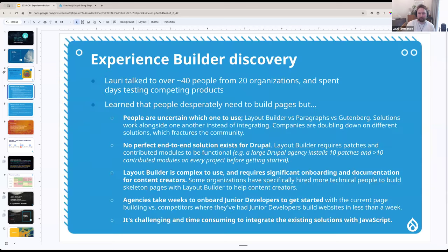So how we got started with the Experience Builder was that we did some discovery last year. We talked to a whole bunch of people from various different organizations. We tried to have a diverse set of organizations participating in that research, from freelancers to large enterprises. We also tested plenty of competing products just to understand what kinds of other tools these folks are using.